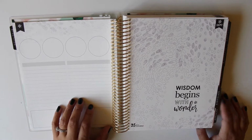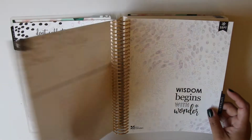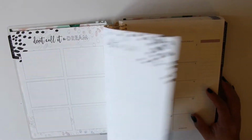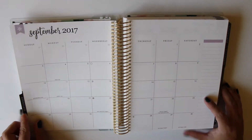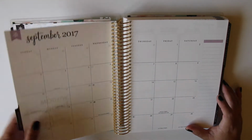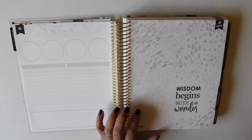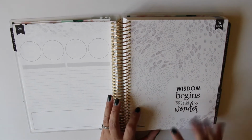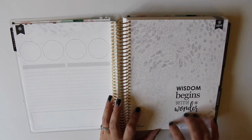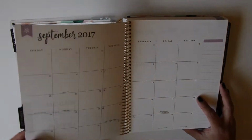If not, I always like to tape these two together, so it's just one. You know what I mean? So that was the only thing I really didn't like. Again, I didn't care for the print that much. I would love for it just to be polka dots, but it is a nice print this time. I do like it more than the other prints that were last time.